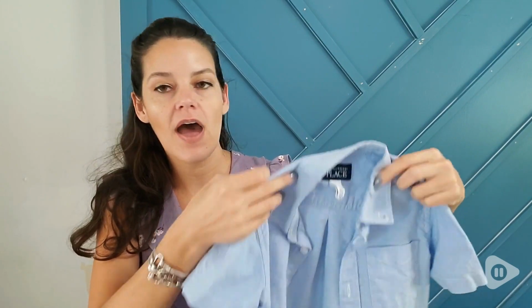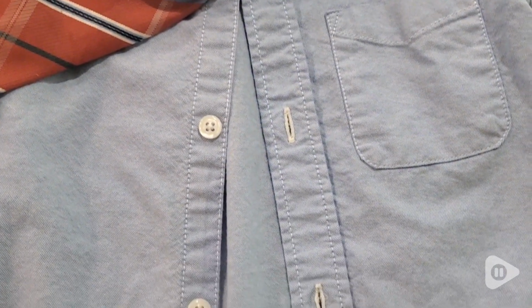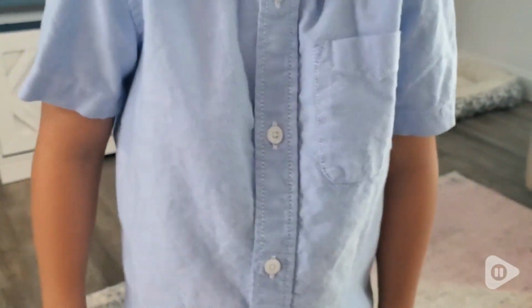And also the fact that it has a pocket here and it has stitching on the sleeves. And it has a pleat on the back of the shirt as well. But my most favorite part of this shirt is actually the buttons here that hold the tie in place. Those are really nice because my son does wear a tie a lot of the time.